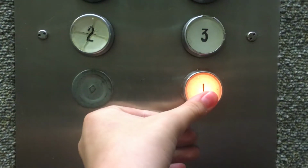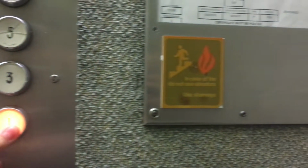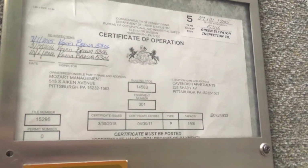Wow, listen to that motor. Go back down to 1. Whoa, that's very rattly. Hear that motor. There's your certificate.